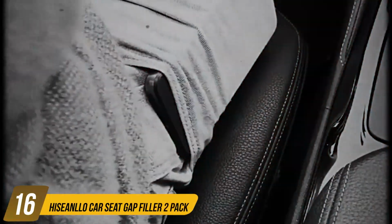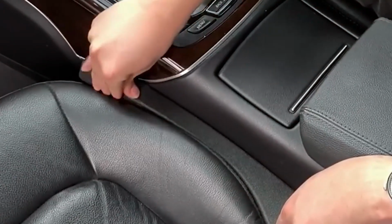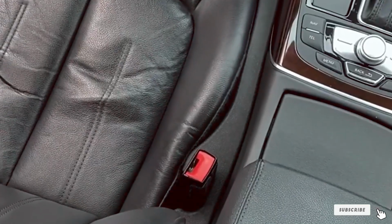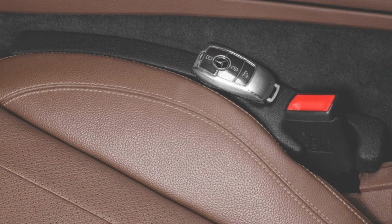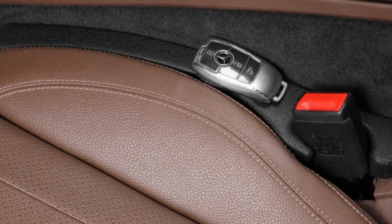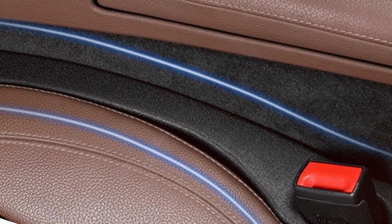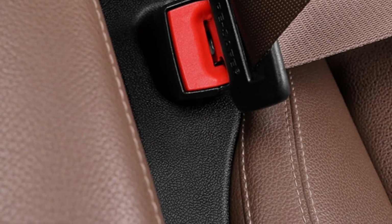Number 16. Hiseanllo Car Seat Gap Filler 2-pack. Stop losing items between seats with the Hiseanllo Car Seat Gap Filler 2-pack. These slim inserts fill the gaps between your car seats and center console, preventing phones, keys, coins, and other small items from falling. Easy to install and remove, they fit most vehicles and add a sleek, protective barrier. This early Black Friday deal is perfect for anyone tired of awkward reach or clutter, keeping your car clean, organized, and frustration-free on every drive.